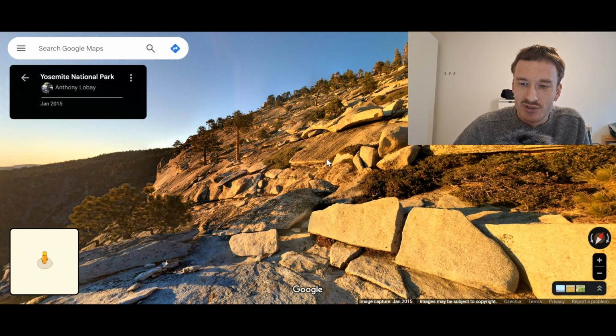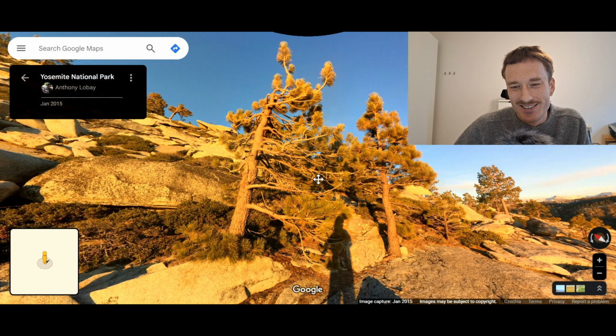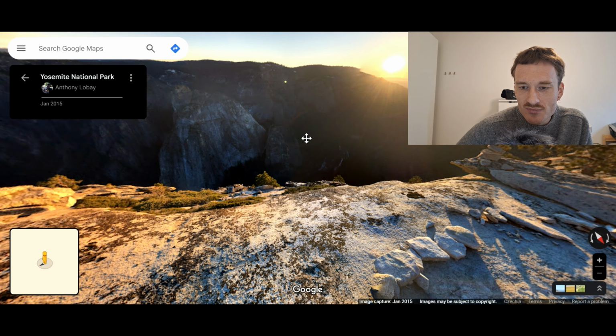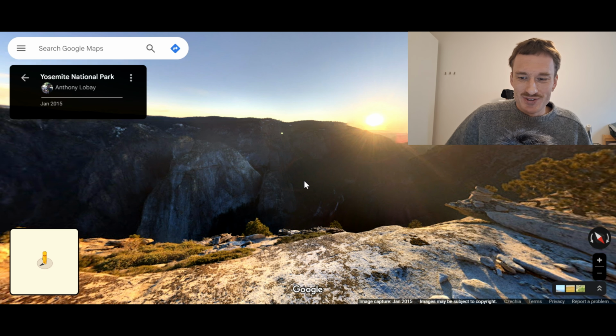Well, on this side I would stand myself, even though these rolling boulders are still a danger. Look at this tree, it's just pointing in one direction with its branches. Maybe it was some wind or something. But yeah, very beautiful and very nice view to finish off this video.